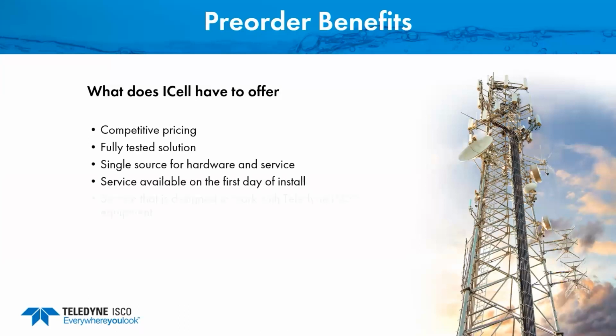So what is iSell? iSell is our cellular service offering for our Teledyne products. What it brings to the table is competitive pricing. By allowing ISCO to handle your flow meter and sampler cellular services, we are able to give very competitive pricing compared to other cellular service providers out there.